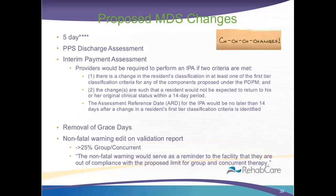The IPA, or the interim payment assessment, I think there are still a lot of questions to be answered in regards to that. But what they are saying is that it would allow the facility an opportunity to submit a different MDS based on a change. And they are defining that change based on a change in the resident's classification in the first tier of any of those components that we just discussed. So if they're, for example, under the PT and OT component, the first tier is the clinical condition or the diagnosis. If there were a change in that, then the facility may be able to submit an IPA. This has to be done within 14 days after the change is identified.